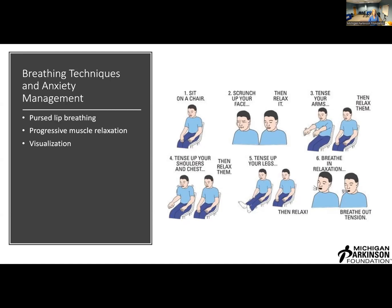So let's try number 2, where you scrunch up your face. Don't worry about being cute. Scrunch up your face, squeeze your eyeballs, scrunch up your nose. Your upper lip should be coming up, and hold that for 5, 4, 3, 2, 1, and relax. So you should really feel the difference.